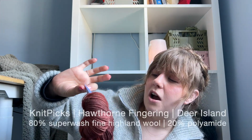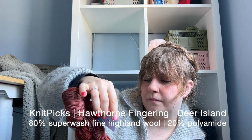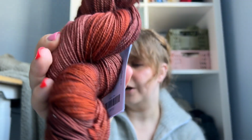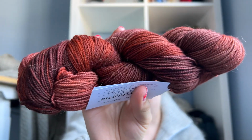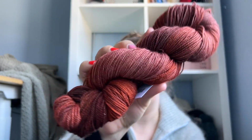The last thing that I have in here is a skein of Hawthorne Fingering by KnitPicks in the color Deer Island. Is that the color? Sure. This is the color Deer Island. It is like a tonal reddish brown. To be honest, I don't know what my inspiration was when I bought this. Yes, I do actually. So I clearly went through a colorwork sock phase where I only knit one pair but thought I was going to knit tons of pairs. And I bought this to knit the Radish socks by Stone Knit. So this was going to be my main color.